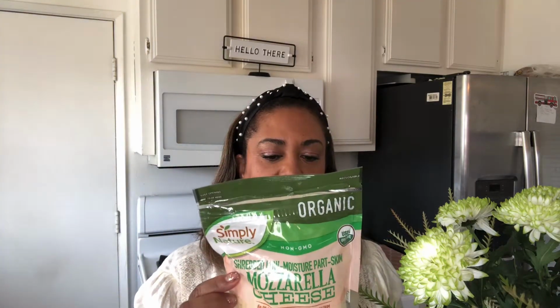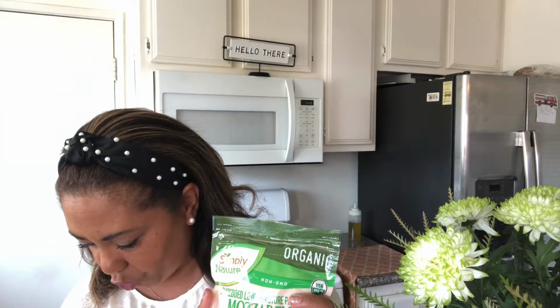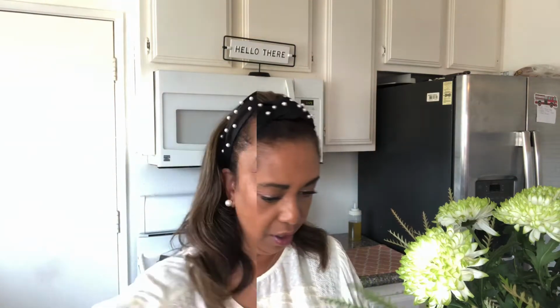We got some low moisture cheese, some mozzarella. 3 points for 1/4 of a cup. So you might be able to find something a little better out there. I know the fat-frees are out there, fat-free cheeses. I can't really find them in my area, so I have to go with the skim or the part skim. So 3 points for 1/4 a cup of this. Simply Nature, non-GMO, organic. So that's really great. And this shredded cheese was $2.49 over at Aldi.